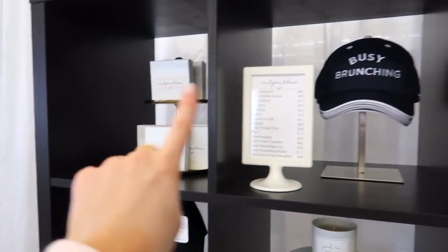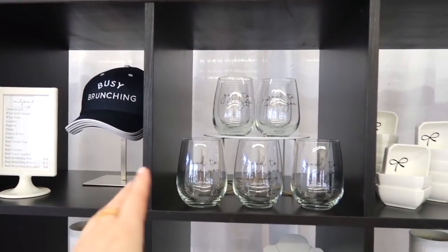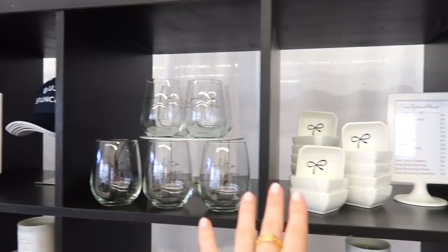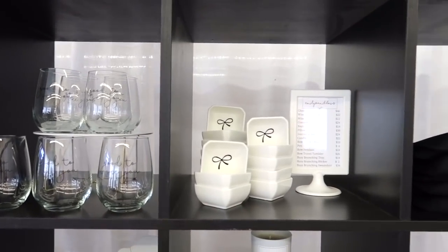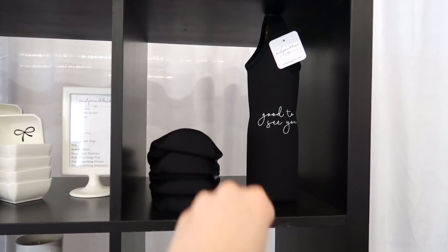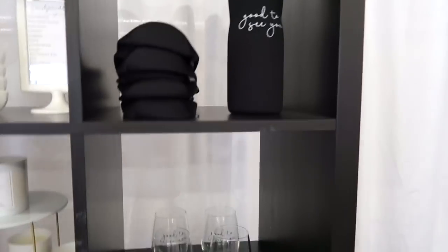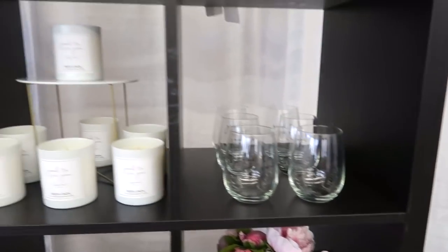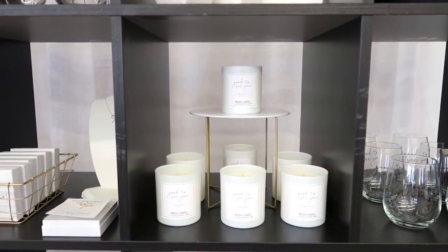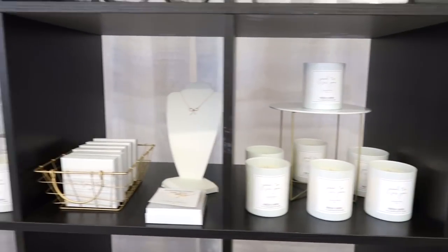We have some necklaces. We did incorporate a few busy brunching items just because we had the merchandise. And then we have our Good to See You wine glasses. We have some more bow trinket trays. All of the prices are right here so people can see it. We have the Good to See You wine koozies as well, so people know what they look like, so we set that up. More wine glasses. We have our fresh linen candles. These were probably our biggest seller last time, so we have a lot of those.